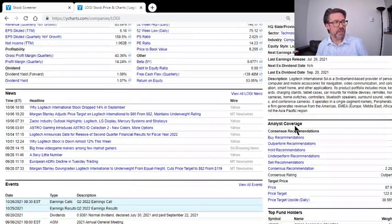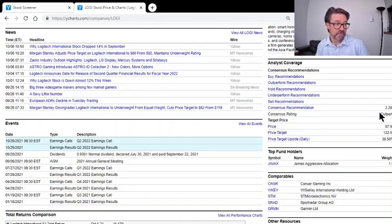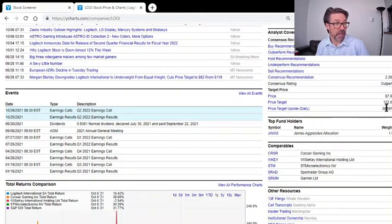There's a section here that Y-Charts presents relating to analyst coverage. It seems that there are 3 buy recommendations, 1 recommending an outperform, 2 recommending hold, and 1 sell recommendation. The consensus, which is basically the average vote, is 2.286, which makes it an outperform. Very good ratings in general, and the price target is 122, which is 39% over the price today.